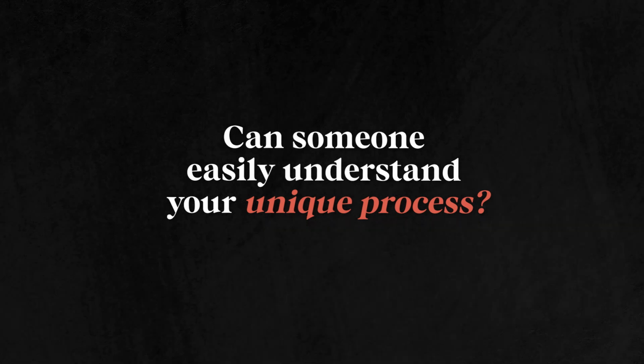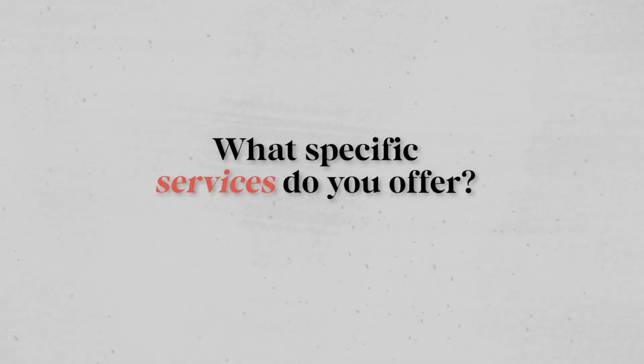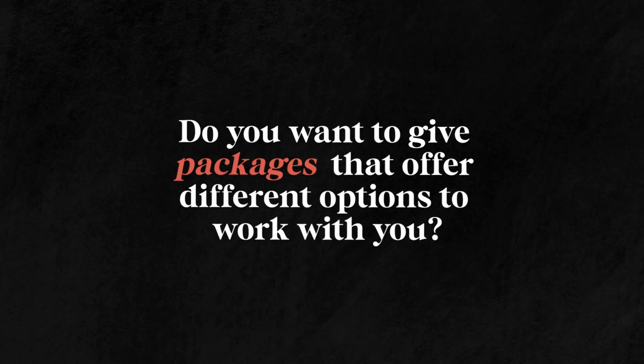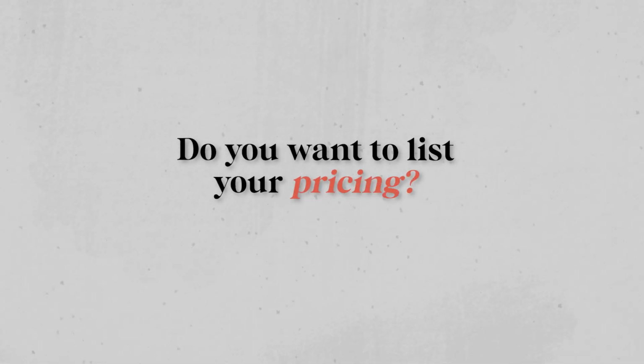Finally, you've got to think about the other parts of your portfolio too. How does someone work with you? Can someone easily understand your process and what might be unique about it? What specific services do you offer? Do you want to give packages that break down different offerings? Do you want to list pricing on your website? There's pros and cons to this that can kind of go either way. No matter what, you want to make it as easy for someone to get in touch with you to do the thing you want them to do as humanly possible.